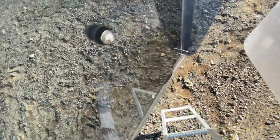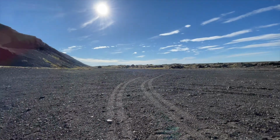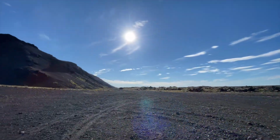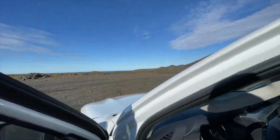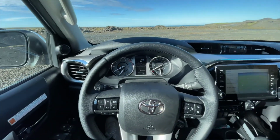Let's get out of here and let's head to the front and let me show you the front. All right, let's check out the front of the truck. Really nice weather today. Amazing weather. It's gorgeous. Very rare for this part of Iceland to be like this, but we got a good day today.